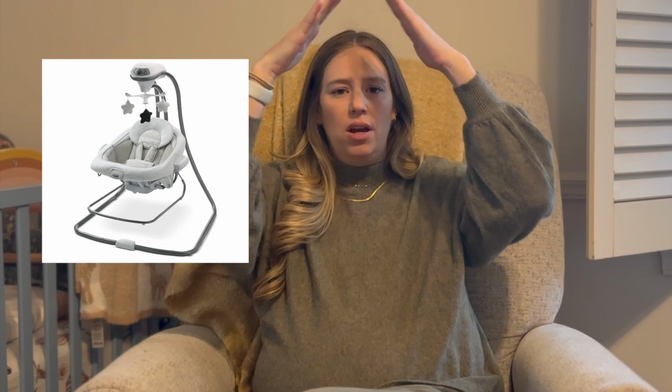I think if I was gonna get something this time, it would be an actual swing, like one that has the little tripod where the swing comes down and actually has a swinging motion. The Graco one is a base on the floor and it rocks side to side. So I think an actual swing would have been a better choice.